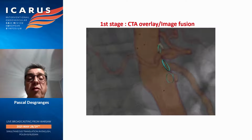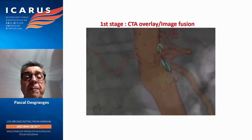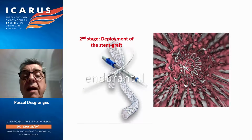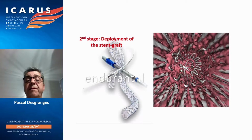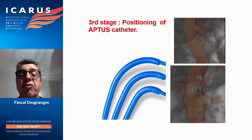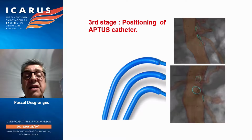First step consisted of performing image fusion. Using CTA overlay, or image fusion, facilitates laser fenestration by reliably displaying the origin of target vessels, and target vessel ostia landmarks were represented as rings. In the second stage, using CTA overlay, the Endurant proximal extension was placed within the reno-visceral aorta above the previous endovascular graft. In the third stage, the Aptus LAFX steerable catheter was inserted through the femoral artery and curved face to the ostium marker at an angle of 90 degrees.